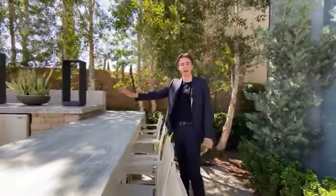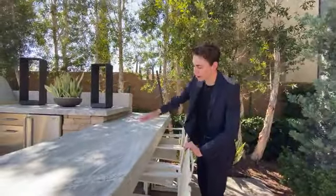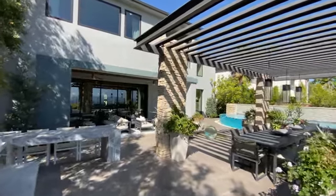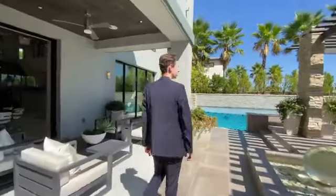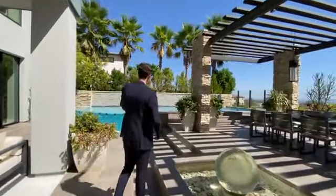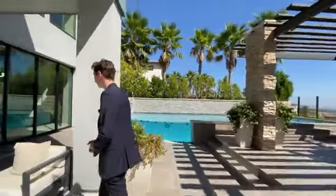Very beautiful feature. Imagine you guys are cooking a pizza over that stone fire oven. You just bring it right over here and you can feed all your guests. Absolutely amazing feature. I just love the backyard space. Absolutely incredible. I just love this so much. Beautiful views of the mountaintops, guys. Amazing pool, amazing water features. This home has it all.